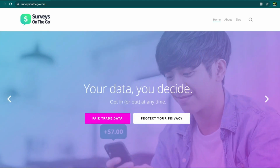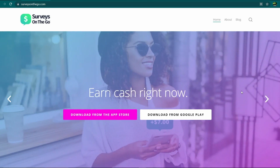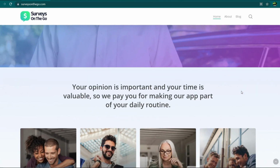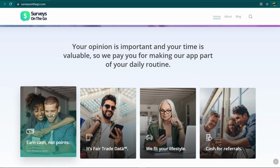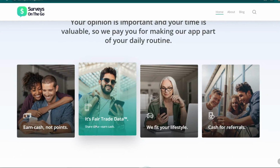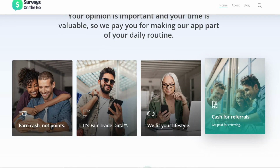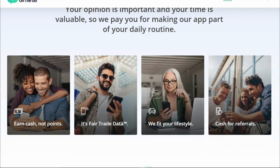And as the name of the site says, this program will require you to do relatively basic surveys in order to earn money online. The surveys on this app are short, simple, and easy to complete. It's amazing since there aren't any right or wrong replies. You're free to respond in any way you want and they will still pay you. Examine all of the website's features as well as all the content. If you scroll down, you'll notice that you can earn cash rather than points, as well as the fact that this site provides fair trade data, fits your lifestyle, and offers cash for referrals, all of which are excellent benefits. Visit this one and learn all of the important details so you can get started right away.